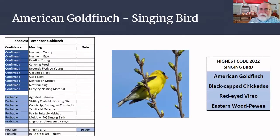Next, we go to the least satisfying. You only hear a bird singing, but every time you hear it, it's somewhere else. Right now, that's where American goldfinches are. I think eventually we won't find the nest, but we will find the young ones come out July or August. We might still see fledgling black-capped chickadees. I'm not sure that red-eyed vireo and eastern wood peewee really nested in the park, but they were singing week after week, always in a different place.